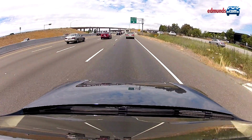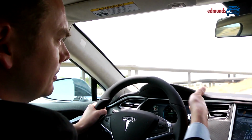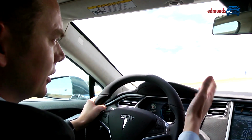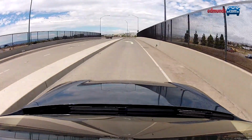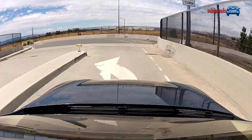Inside, this fascia feels nicely screwed together. It's proper leather and proper carbon fibre, but it's disappointing to see bits and pieces from other manufacturers. These column stalks and cruise control, for example, are from Mercedes E-Class. Nobody's going to feel intimidated getting into this Tesla. Sitting here in the driving seat, it all feels quite ordinary.